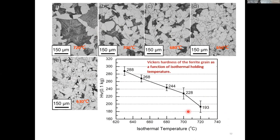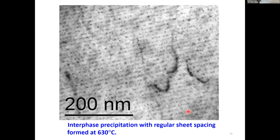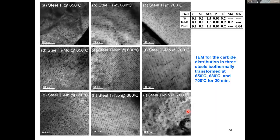So basically, we suppose the carbide particle density and the carbide size are extremely important. So at lower temperature, we have higher carbide particle density, and also we have small size carbide. Okay, here is the evidence to show you. We can see at lower temperature, we have a higher carbide density, and also we have a small carbide size.